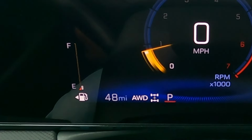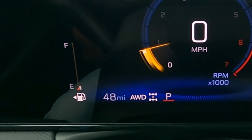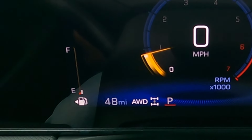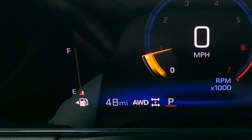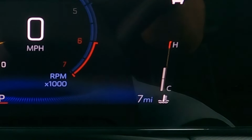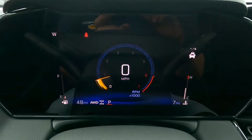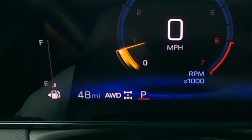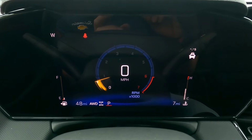If we take a look at this screen, you'll notice on the left side you have your fuel gauge. Right now we're showing 48 miles of range. A little arrow by that fuel pump lets you know that the fuel door, the filler, is on the driver's side like we saw earlier. If you look at the right side, you'll notice you have 7 miles on the vehicle. So right side mileage, left side miles to empty. And right next to that miles to empty, you'll notice that we have an AWD. That is for all-wheel drive.